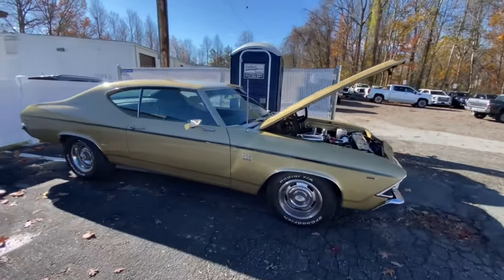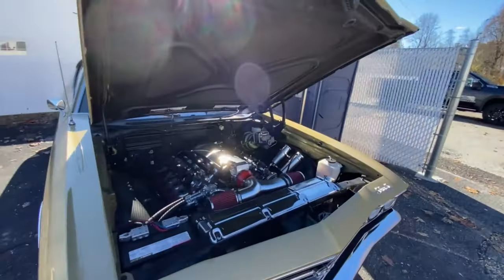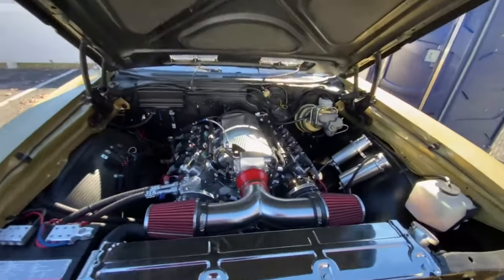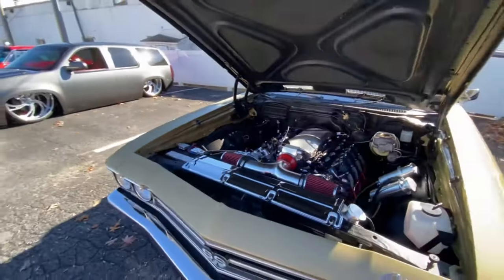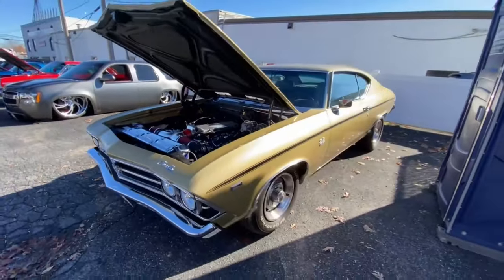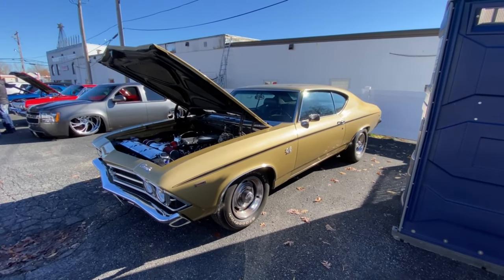69 Chevelle SS396. I think we saw this at the other show at Somerville. Got an LS swap, air conditioning. Pretty neat. All right. Let's go look at some other stuff.